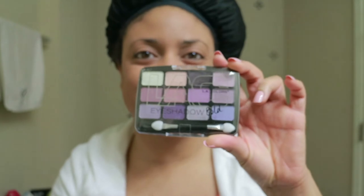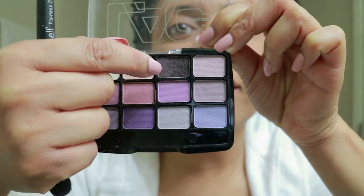The main thing with my makeup is my eyes. I just like to keep the base of my makeup pretty basic and just do something with the eyes, just make the eyes stand out. Now, I'm not a big eyeshadow person. I got this at the dollar store. Yes, I'm cheap. I got this at the dollar store and I said, let me just pick up something to try and play with some colors. This one right here is very pigmented, so I definitely want to use this one.